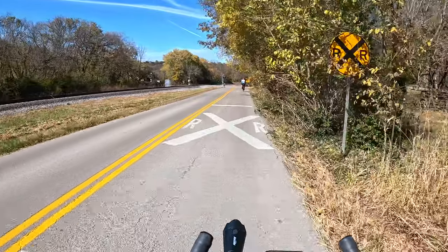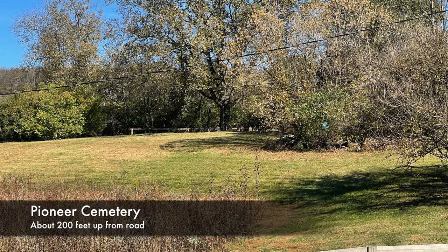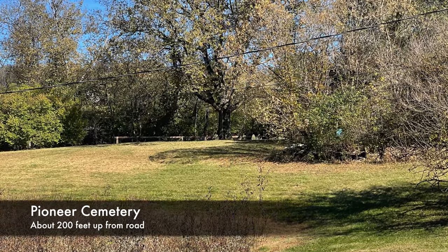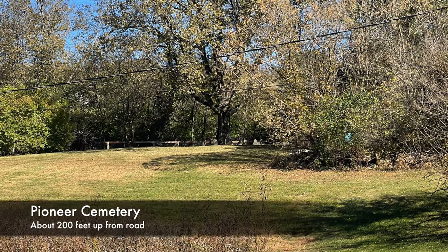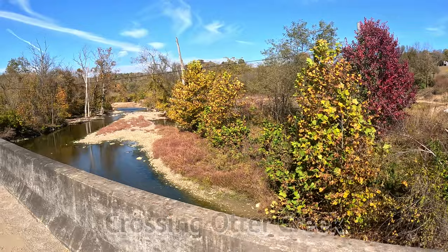Just after you cross over the tracks a few miles down the road, we pass the Pioneer Cemetery, which sits on private property near a big tree about 200 feet up in a yard on the right and serves as good evidence that you are on or near the Boone Trace.